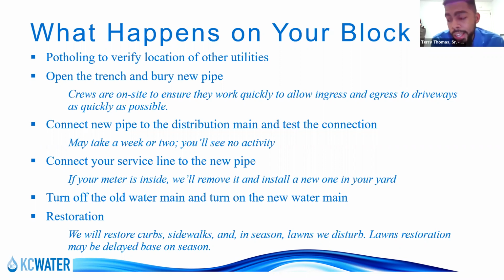So once they put all this new main in the ground, now they have to get it connected on one end. And what that means is they're going to do a test on the water, make sure that the pipe is safe. They're going to swab, test the water, and then connect on one end. So during this time, you'll notice, okay, they tore up my street. Where the heck did they go? Well, they have to get those test results back. So it's not like we just left you high and dry, left your roads torn up. We're definitely coming back. We don't want to leave anyone dissatisfied with that.